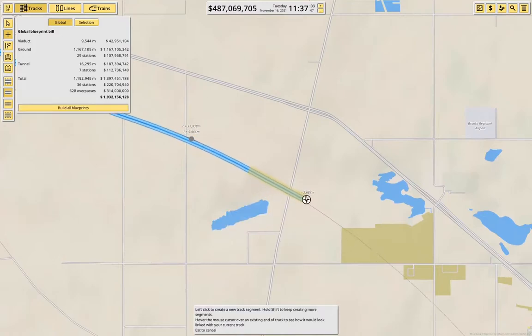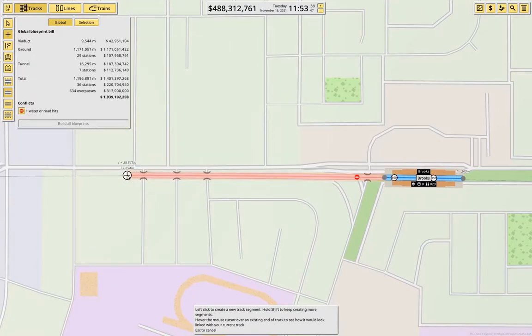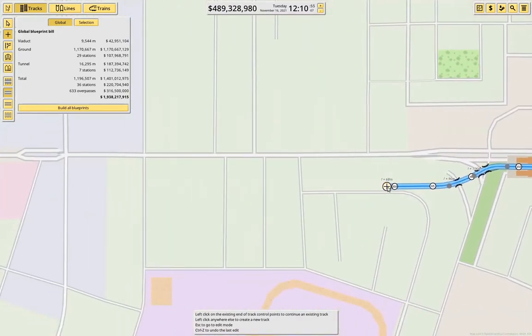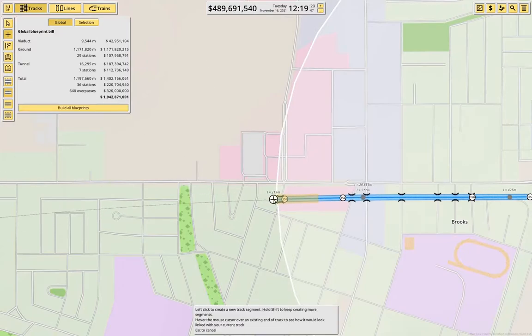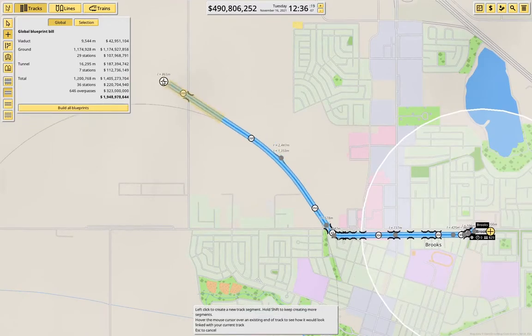Okay. Down. Okay, now we need to get out of Brooks so we can come across. No. This way. Right? Straight across. Yeah. To here. And I think we can just bend our way up here and get out of the mess.